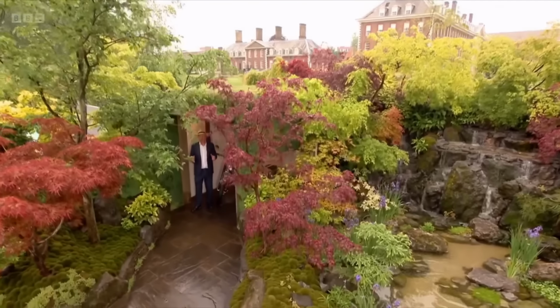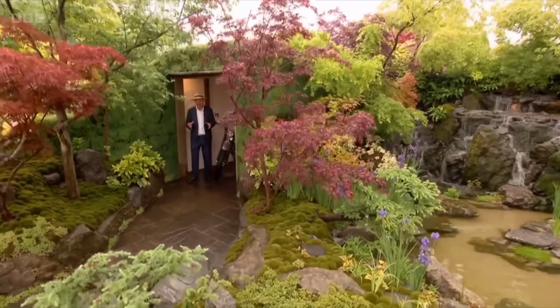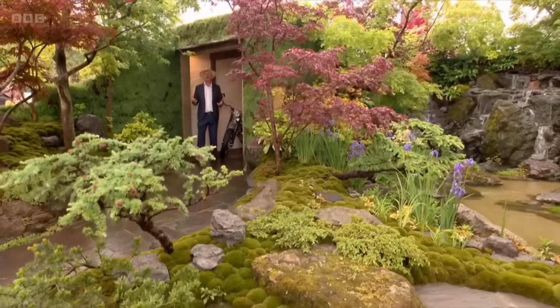RHS Chelsea shows horticulture at its best and the power it can have on our well-being too. Now, one houseplant studio this year that exemplifies that ethos is the Glass House. They give women who are or recently have been in prison a second chance by training them in horticulture. The women who take part in the project have had their lives transformed. We joined them on their road to making their debut at Chelsea.